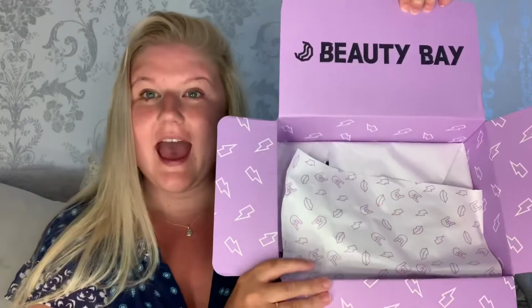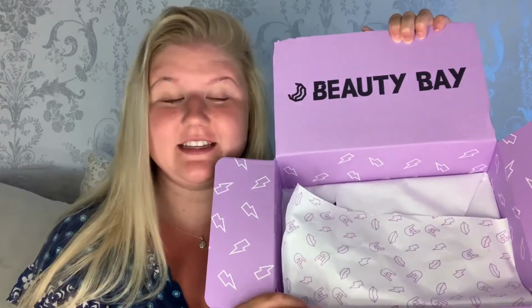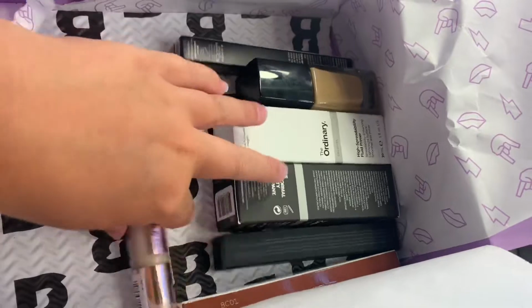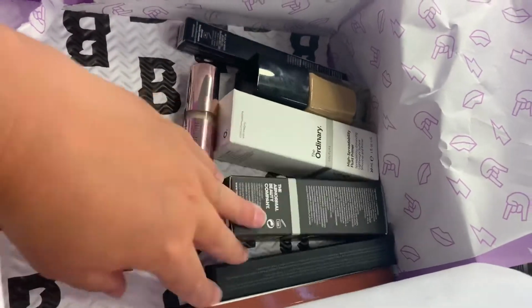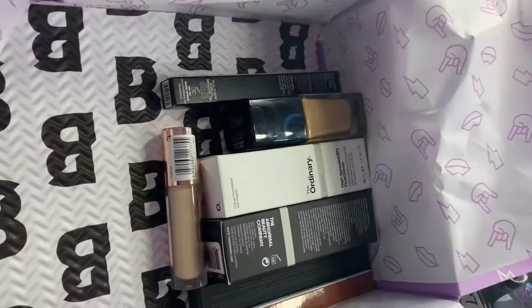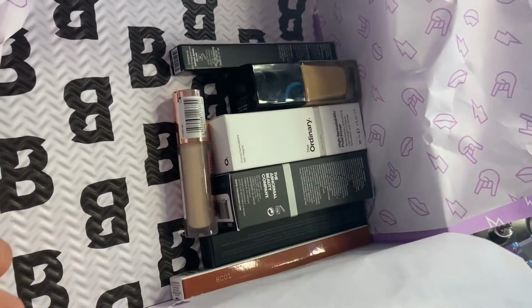But I got my little package from Beauty Bay and I was so super excited because it came in this really cute packaging. I mean, it definitely wasn't needed, but it was so super cute. Okay, so I received foundations, primers, concealers, lip pencils, mascaras, brow liners, loads in here. So I'm going to tell you all the prices as I go through the makeup look.